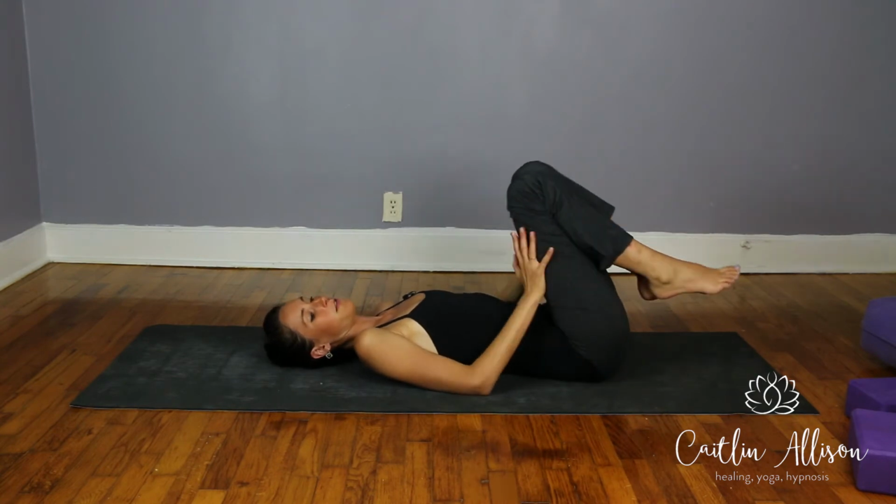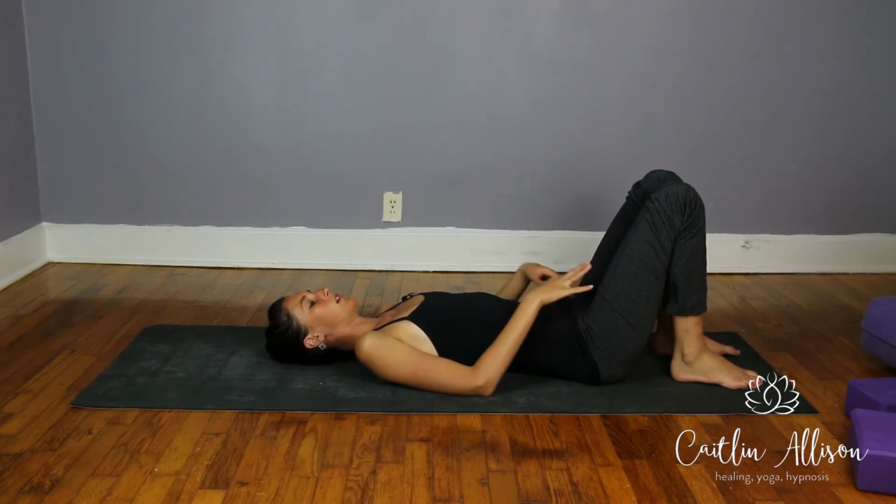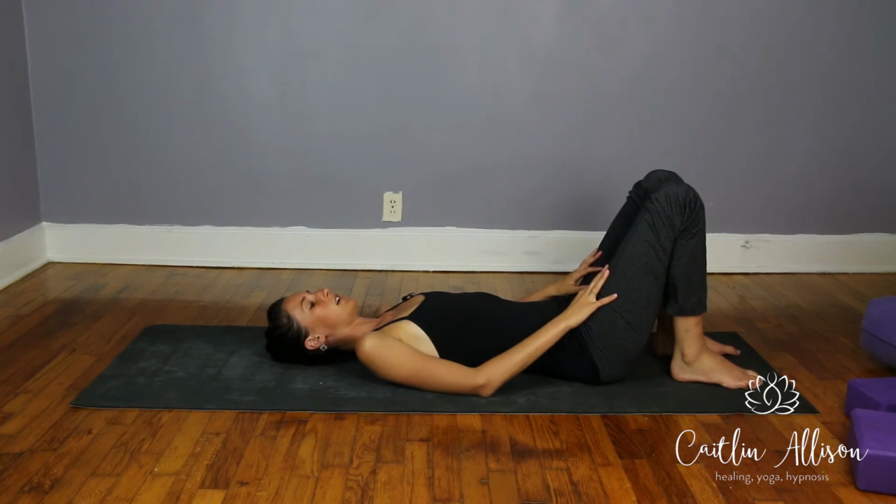Good. Bring your feet back to the floor and take a moment to just notice how you feel. How did that one movement change or affect anything subtly or drastically in your body?